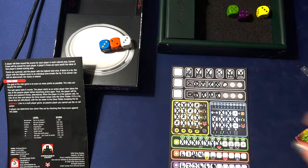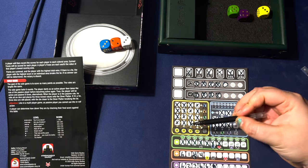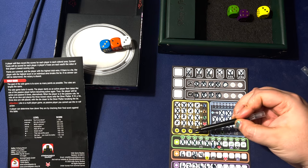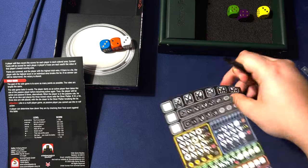So, first things first. The yellow area. I got 10 plus 14 is 24 plus 16. Well, I don't know about you, but some would say that that's 30. Plus 20 is 50. So that's 50 points for yellow.